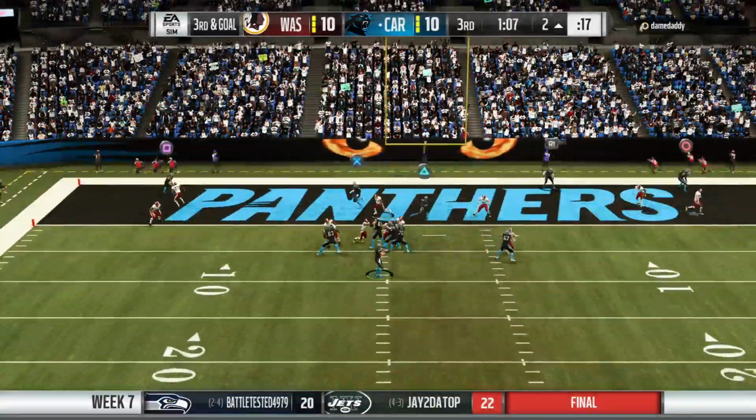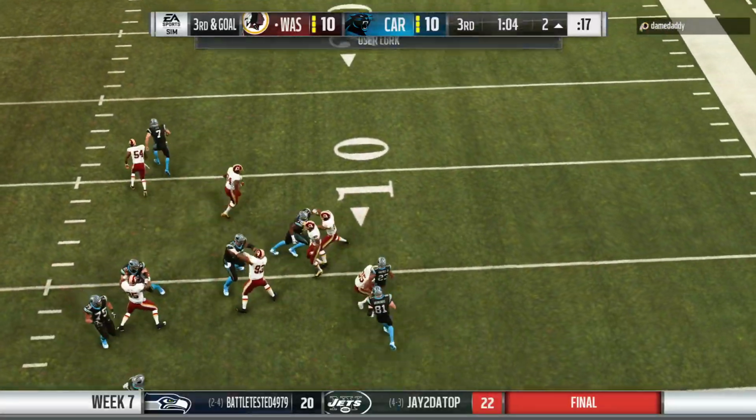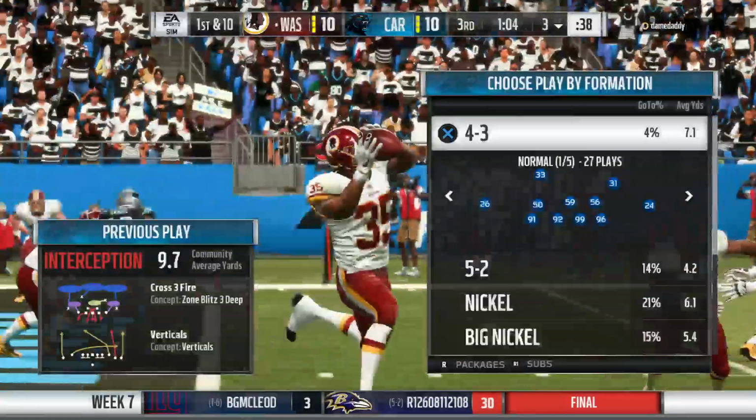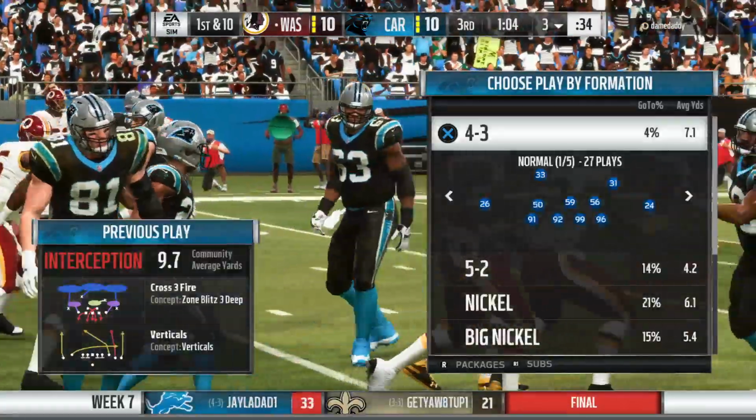From the shotgun, it's Vic. Looking for Gronkowski, and it's intercepted. Monte Nicholson picks it, and a big turnover there as his guys will get the football back. He was looking for Gronk that time.